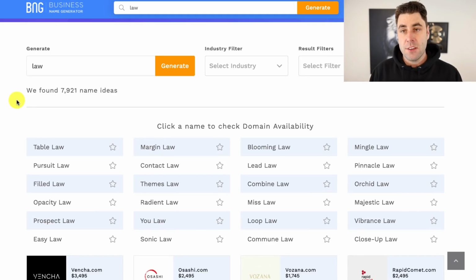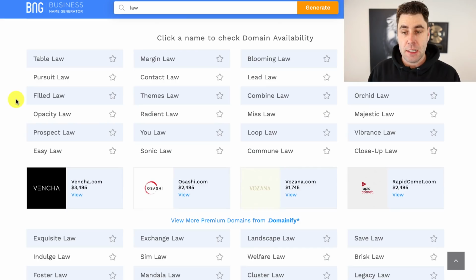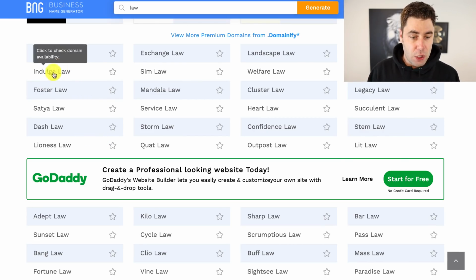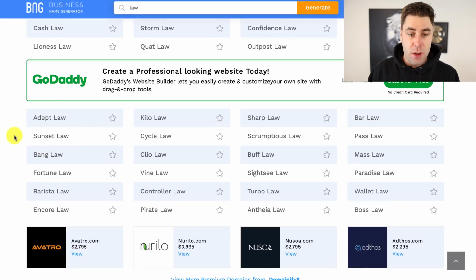What this gives you guys is an opportunity to find a name quickly and submit it quickly and get ahead of everybody else. Now, if we go down here, I actually found a funny one, Lit Law. That's pretty cool. Dash Law, Foster Law, Exquisite Law, Sunset Law. That would be a great one if someone had a law company on Sunset Boulevard, maybe Sunset Law. There are so many options you can find on these websites.